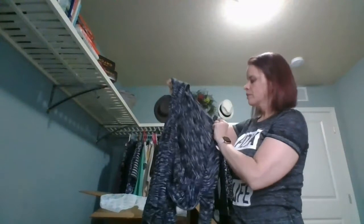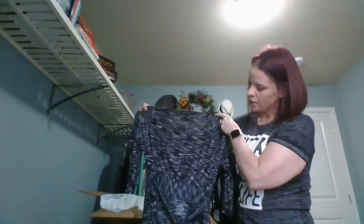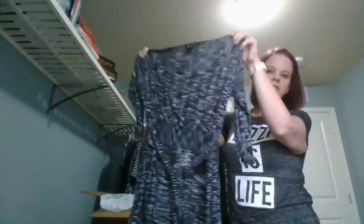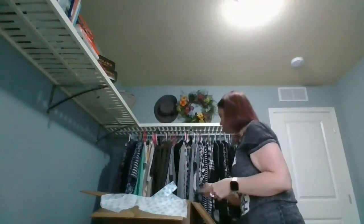And then we have a top from Ink, or it's a cardigan. Okay, so tie in the front cardigan. You can see the pattern here. It's really cute. I like this. This is something I might wear to school.